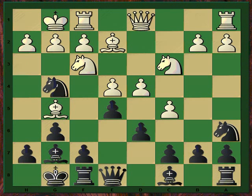I have some analysis in this line. It's not something conclusive yet. I haven't found an easy way to equalize, but okay, we will analyze that someday. But those who are studying this line should be aware of this move. Also, d takes on e5 is the main move. We should analyze it in my other video on this opening, but there is also a third move here in this position, that is rook e1.